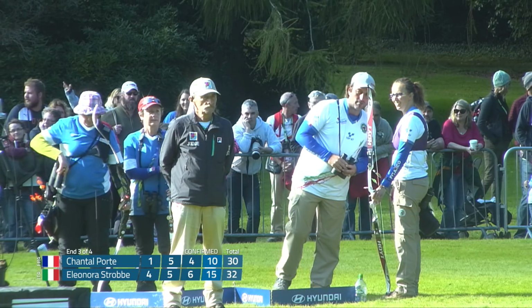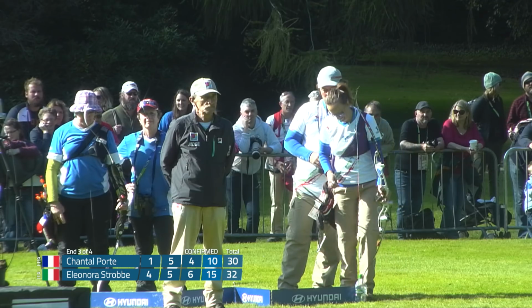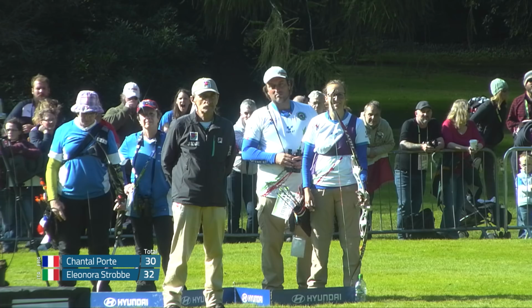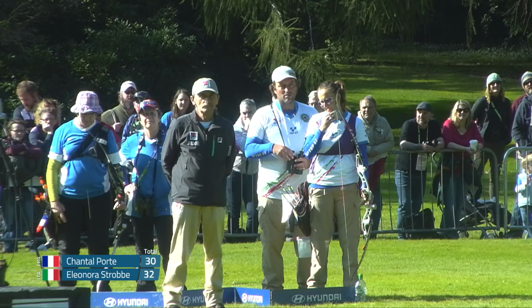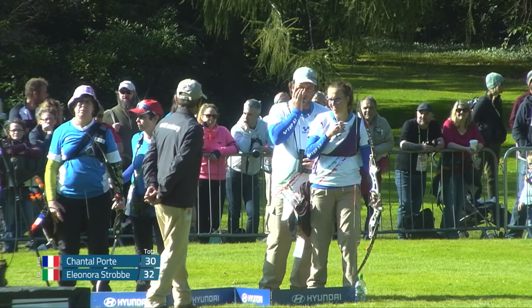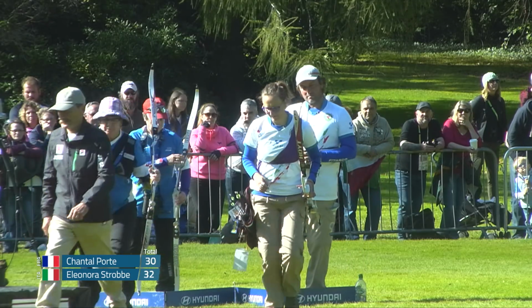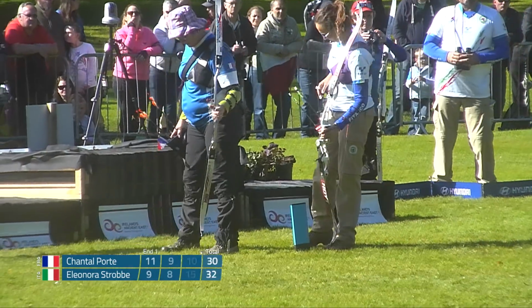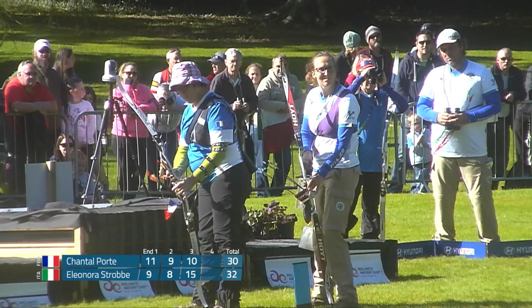So Porte came back strong with a 5 and a 4, but Strobbe's 4, 5, 6 swings the match totally. But we're now going to 50 meters on 80 centimeter face, up and across the slope. We saw on the last match, you get your bow tilted a little bit wrong, and the result from it is not very forgiving. That's right. This is the maximum distance that the Barebows shoot, of any distance over the whole tournament.